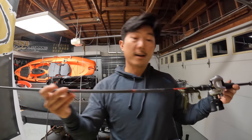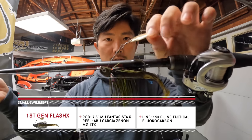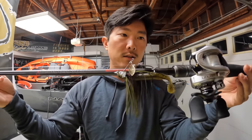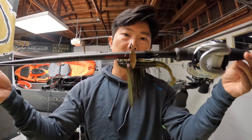Rod number eight. Yeah, I know, eight rods already, but we've got a Flash X with a little tiny swimbait trailer on there. Again, something just a little bit more finesse, maybe a little bit more applicable to the cold water conditions today. If nothing else is working, something a little downsized with a smaller blade and a smaller boot tail. We shall see.